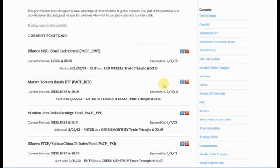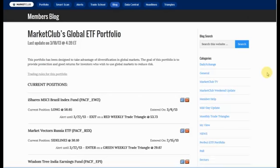On the Market Vectors Russia ETF, RSX, we've been on the sidelines at 30.10, and you can see it's still negative, so we will not be entering this market. And we're not in India, and we're not in China. So out of the 5 markets we track, we're in cash positions in 60% of them right now. So we only have a very small exposure to these 2 markets, Brazil and Australia. That's part of the overall strategy that we use for MarketClub's global ETF portfolio.